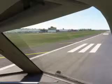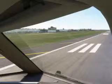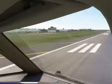Ground on 124.125, Delta 1828. American 1598, contact departure. Switch over to departure, American 1598, good day. 06 Delta Kilo, contact departure. Why would it not release the speed brake? This is 06 Delta Kilo at 1,800 for 5,000. Skyhawk 383, contact departure on 133.625. 133.625, Skyhawk 383.